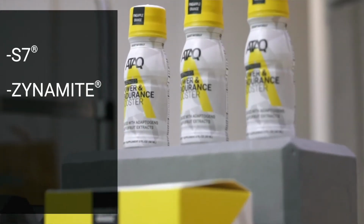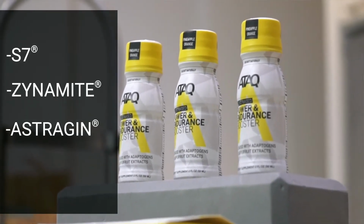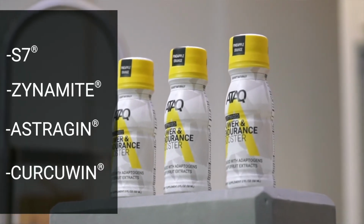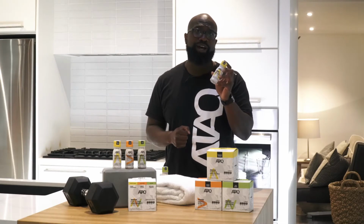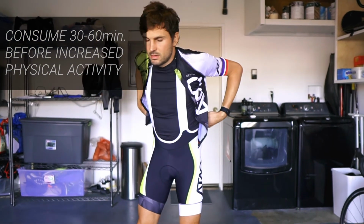Zynamite is a nootropic that increases both peak and sustained power outputs. Estrogen is a ginseng compound that improves mitochondrial function. Curcumin is derived from turmeric and it helps increase absorption. We classify it as a pre-workout product and it is ideally consumed 30 to 60 minutes before increased physical activity.